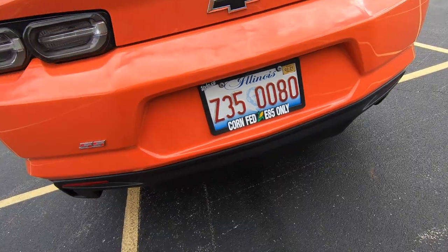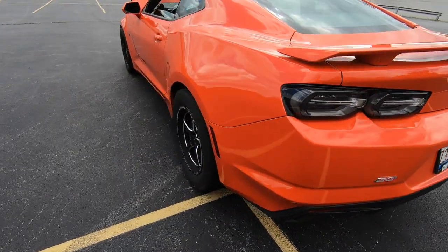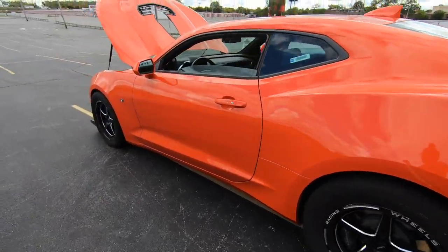I'm going to cut this eventually. It's starting to get pretty cold out here, so we don't have too much more time.